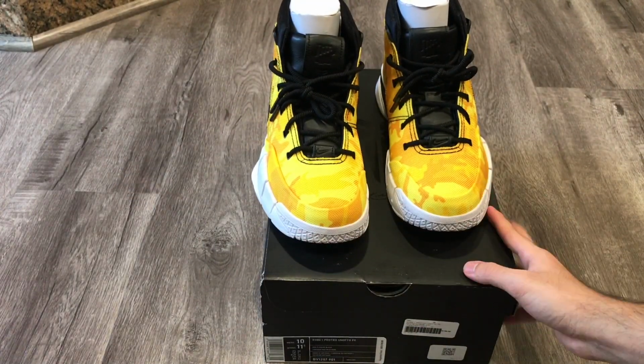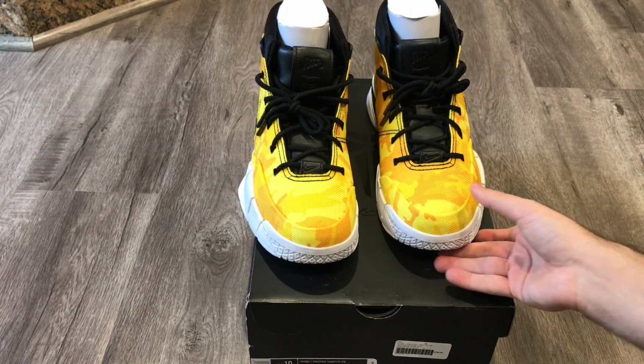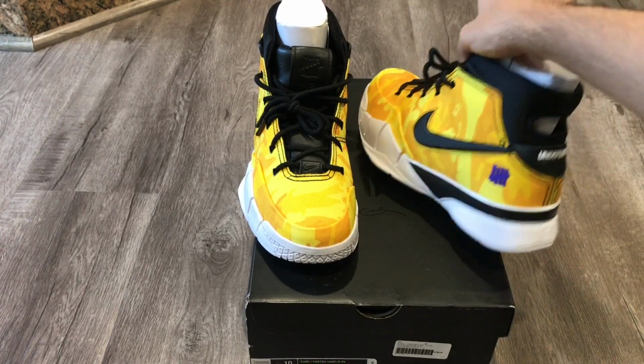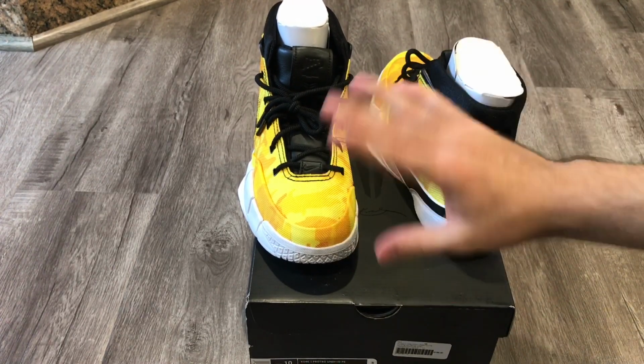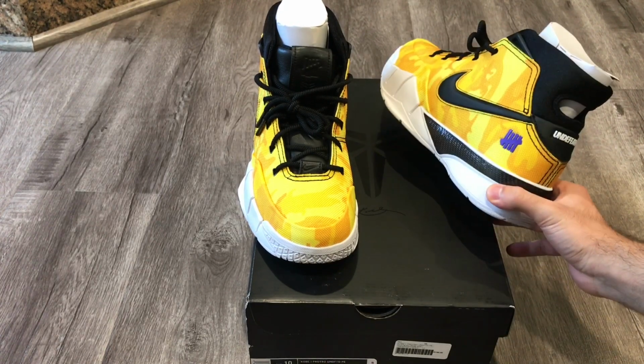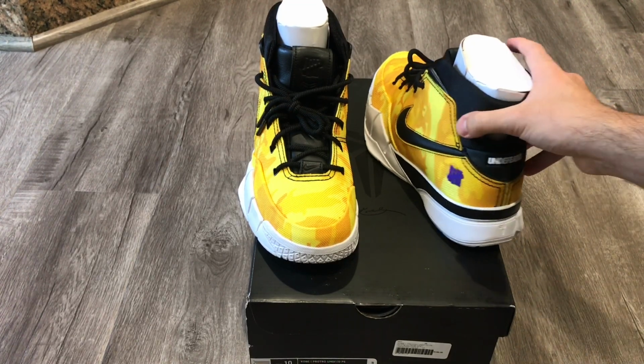So if you want them, quality and everything is on point. Colorway is dope. The whole how it came to be is really dope, in my opinion. How they only released in one area is really cool. So if you guys are a sneaker collector, a Kobe fan, a Laker fan, a LeBron fan, whatever fan, I do suggest you go and buy these right now, as the prices are gonna go to, I think, around 500 to 550 within the next week. After that, they'll just jump up.